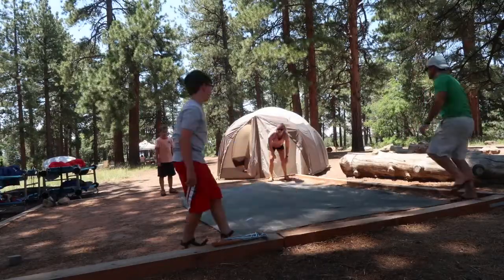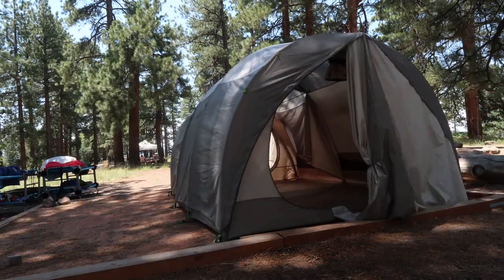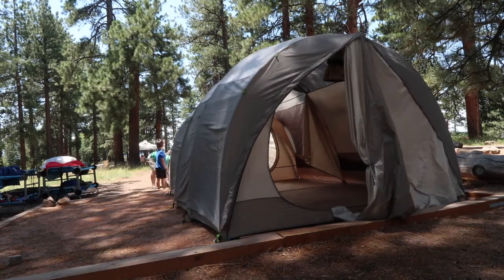All right, we'll keep heading down the road here. We stayed at campsite T6, but it was only available for one night, and then we had to move to T9. So we literally just pulled the stakes up from the tent, kept the tent in place, and just walked it down, and reset up our camp.